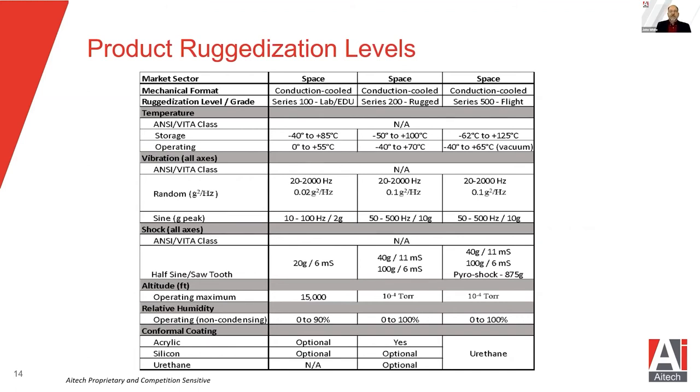So the first level, for our space ruggedization, is our Series 100. It's an air-cooled device. It's functionally equivalent to the full flight boards and cards, but it's air-cooled.